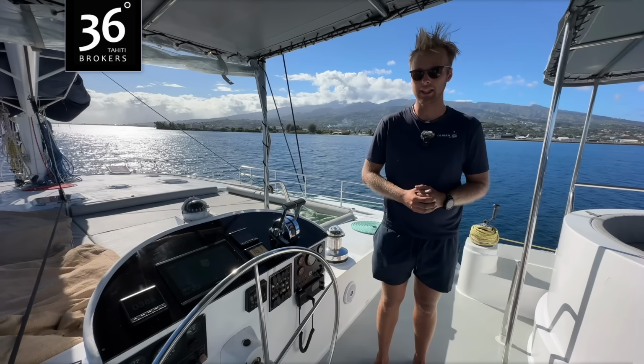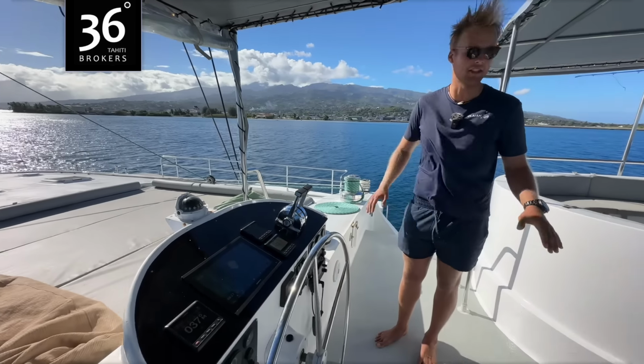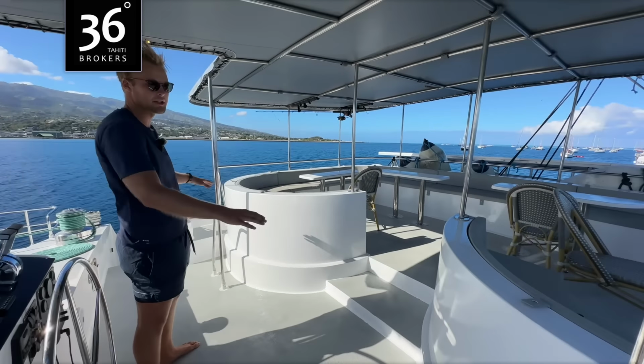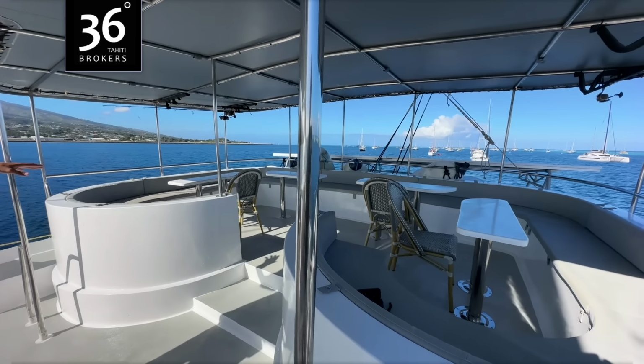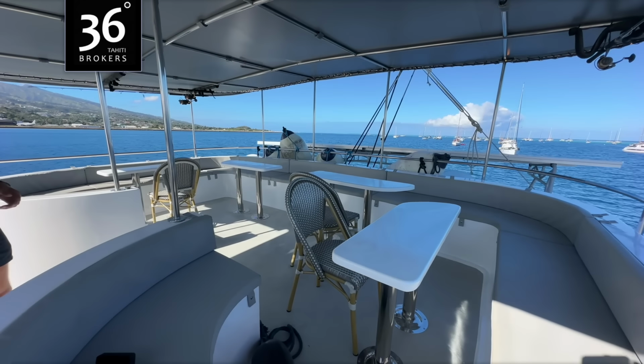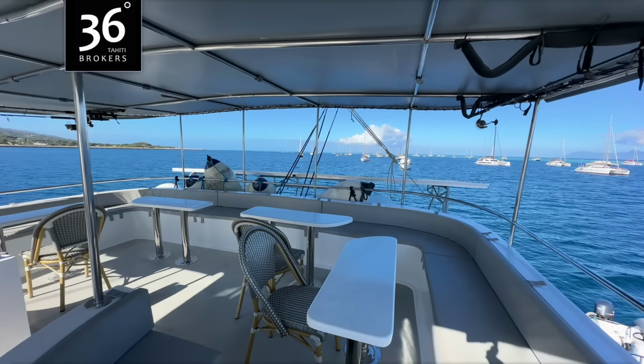So there's 13 cabins. There is plenty of space outside. There's these different sections where you can sit many people. We have this area up here where you can sit actually 20 people. Normally we use it for sitting, enjoying the sundowner. You have the 360 degrees ocean view. There's a nice breeze up here.